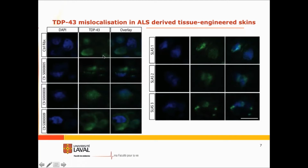And in the control tissue engineered skin, TDP43 is mainly detected in the nucleus of the cell, whereas when we check in C9orf72-derived TES or sporadic ALS patient-derived TES, TDP43 seems to mislocalize in the cytoplasm of the cell, so out of the nucleus, and forms cytoplasmic aggregates. We also quantified this TDP43 mislocalization to be sure what we were seeing here is really cytoplasmic TDP43.